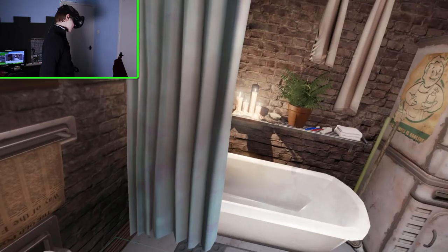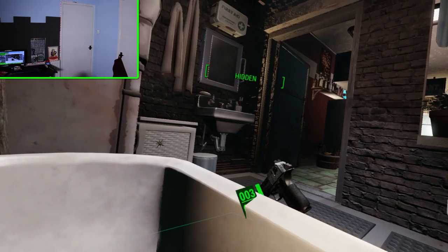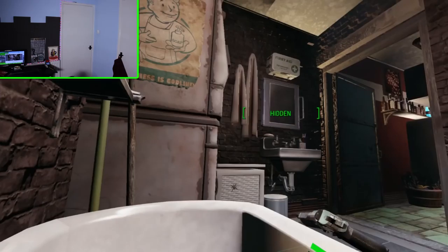Should I try to do this? Hey, Piper! Come over here, I got a surprise for you, Piper. You want to see my pistol in this bath, Piper? This is very, very strange. But I like it. It feels good, to say the least.